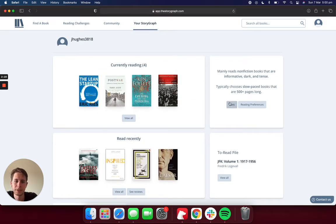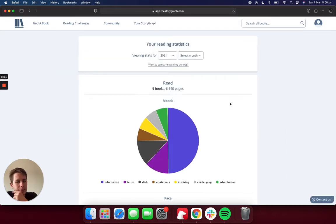And then over here, this is the cool part of Storygraph. Here it gives you a bunch of stats about what you've been reading, and you can change it by period here. You can even compare two different periods. So if you use this for a long time, you can get those sorts of data, and you can import your Goodreads library. If you've been using Goodreads for a long time, there's an export function on Goodreads, and then you can upload it to the Storygraph. So then you've got years worth of reading on here. I don't actually use Goodreads because it's terrible, so I couldn't do that. So I've only got my 2021 reads on here.